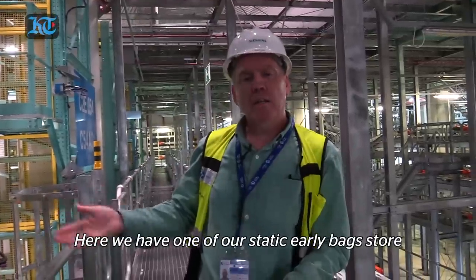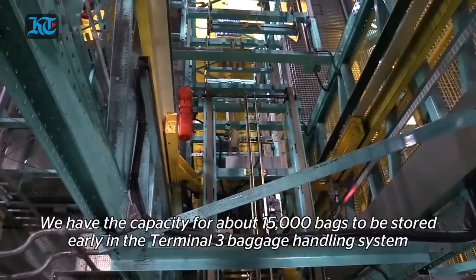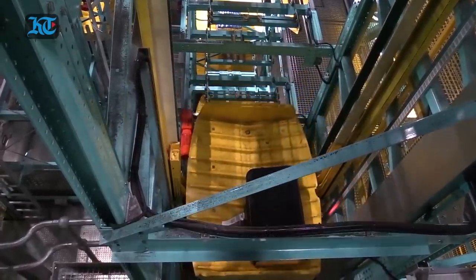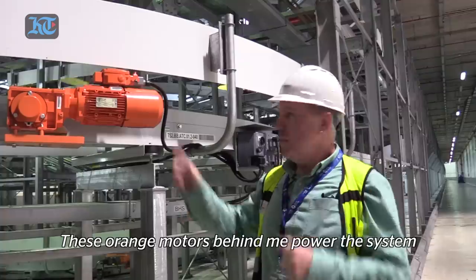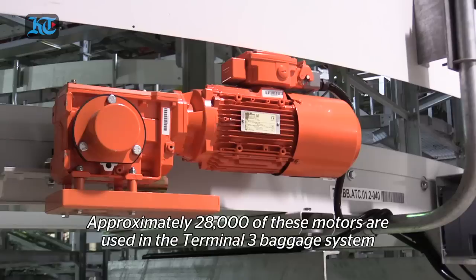We have one of our static early bag stores. We have the capacity for around 15,000 bags to store early in the Terminal 3 baggage system. The orange motors behind me power the system. There are approximately 28,000 of these units in the Terminal 3 baggage system.